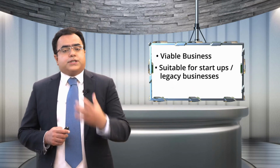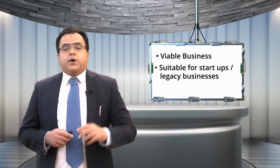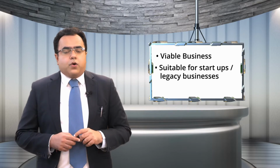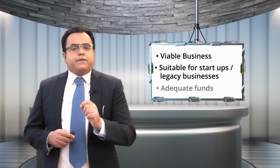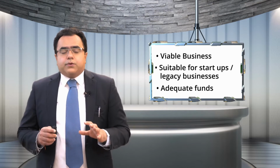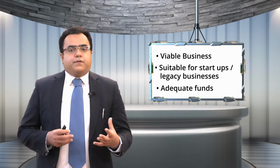We have supported startup businesses to successfully make this application to nominate someone to be their representative in the UK. The second bit that the Home Office wants to have a look at is whether the business has adequate funds to support its expansion in the UK. Now, the term adequate funds could be interpreted in a variety of ways.